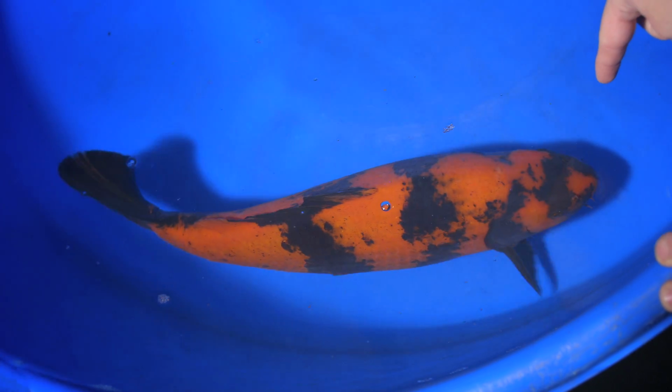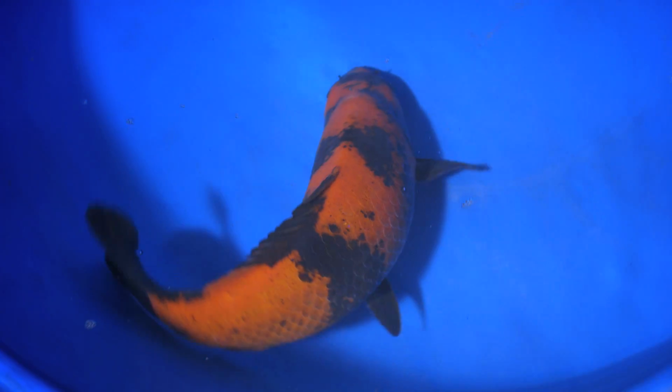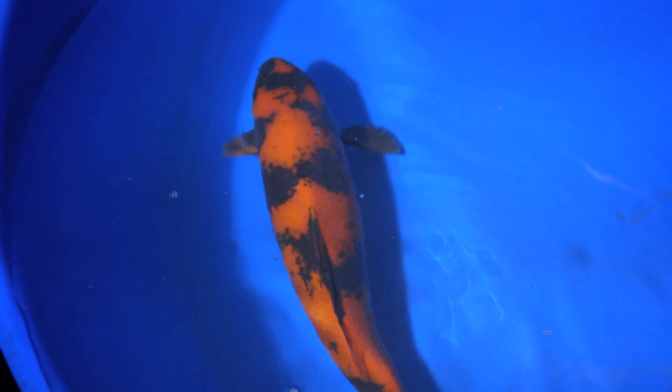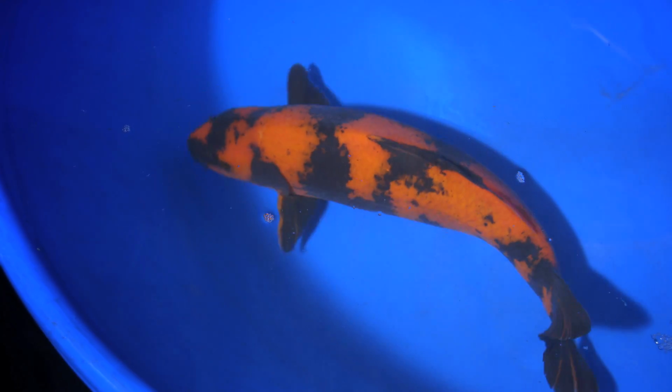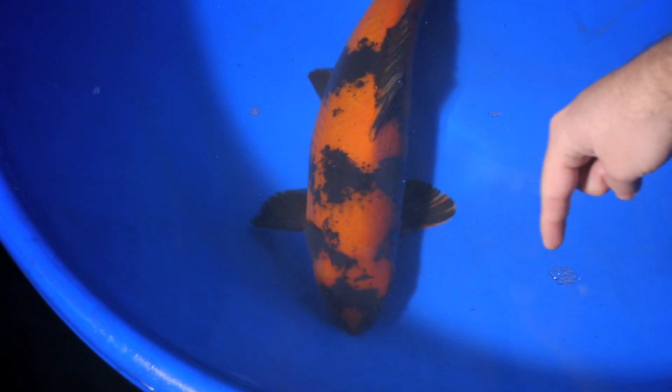And this is a great example of some really, really cool menoir on the face. That's that really neat pattern. It's like a lightning bolt, kind of strikes down onto that bigger patch there, and she even has perfect sort of 50-50 on the nose between the orange and the black there. It's really, really cool.